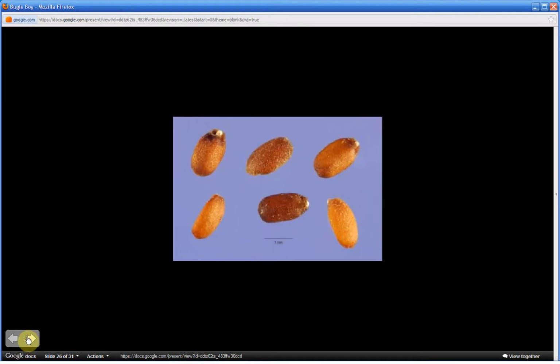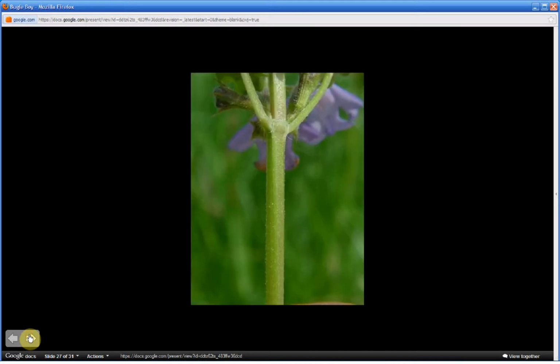This is a picture of the seeds. They're brown. They're tiny. Egg-shaped nutlets. And each flower develops 4 seeds. Picture of the stem again. Square-shaped. Will also smell similar to mint when crushed.